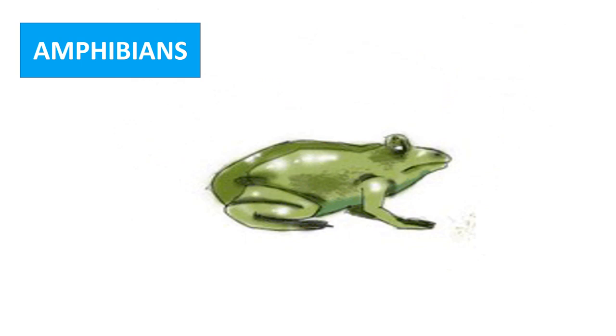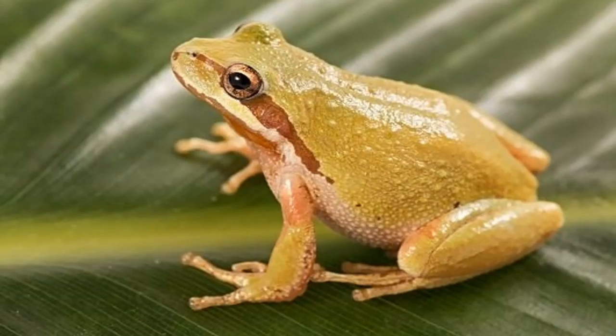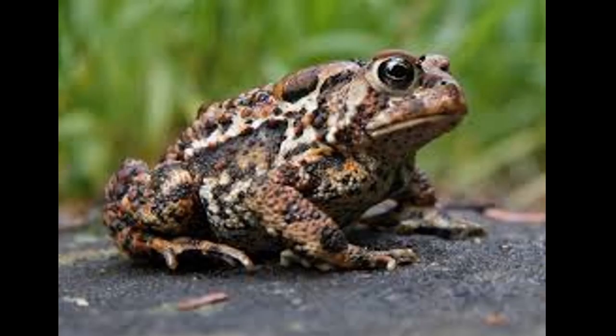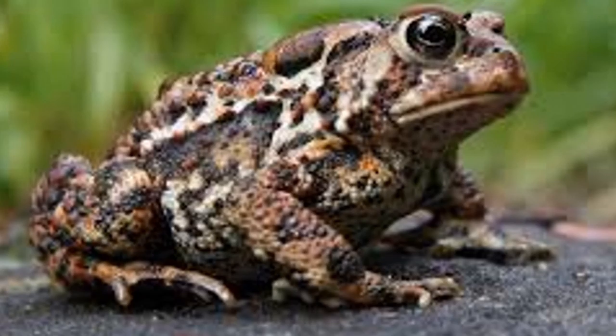Amphibians. Amphibians live both in water and on land. Most amphibians have smooth, wet skin. Some amphibians, such as toads, have rough, bumpy skin. Amphibians are cold-blooded.